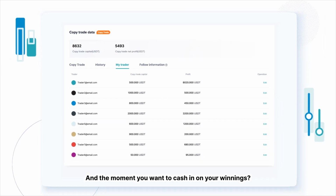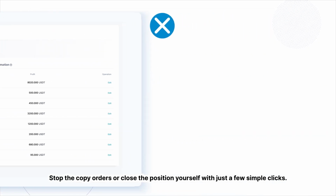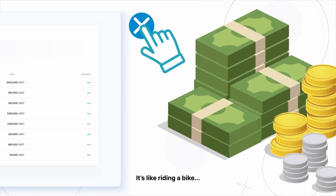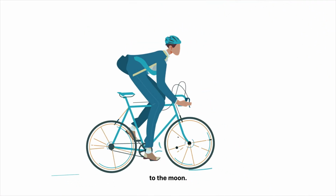To cash in on your winnings, stop the copy orders, or close the position yourself with just a few simple clicks. It's like riding a bike to the moon.